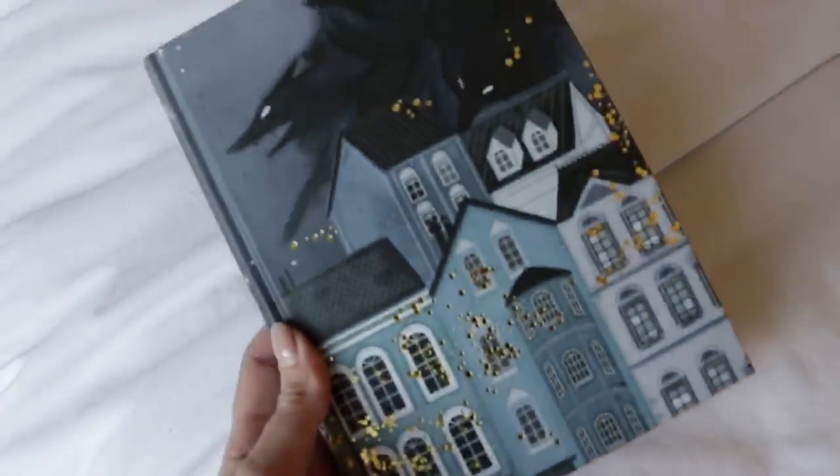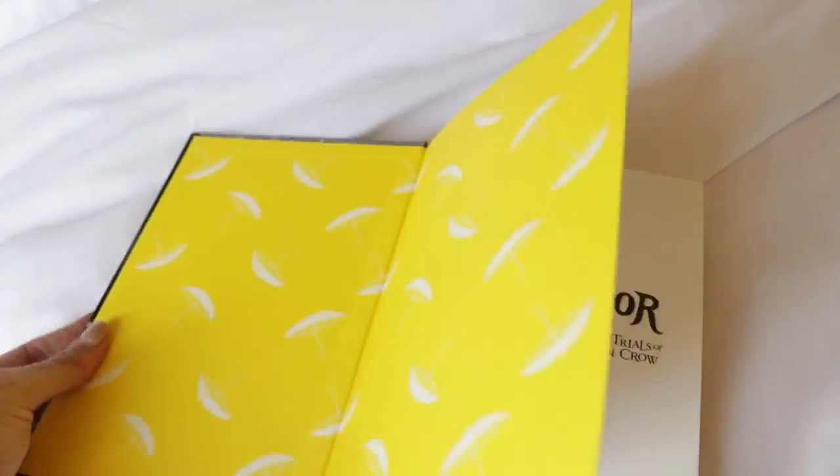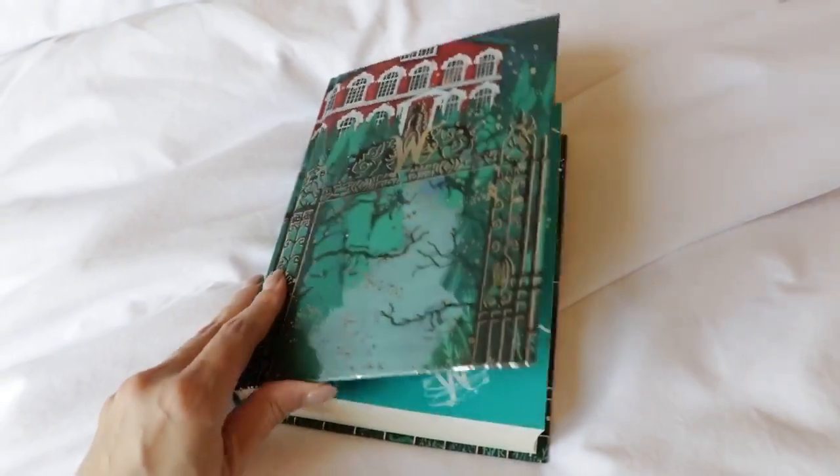I like the first one a little bit better in the design, but I think they're both really beautiful and just beautifully put together and done. Like I said, this is a middle grade. I haven't read, honestly, a ton of middle grade books, but I did enjoy this series.